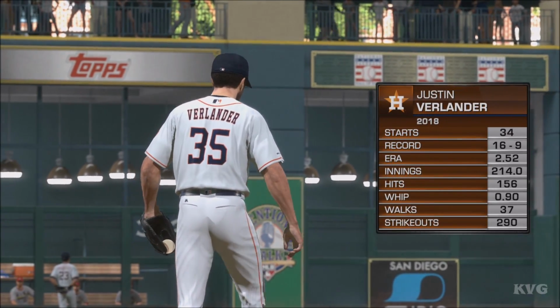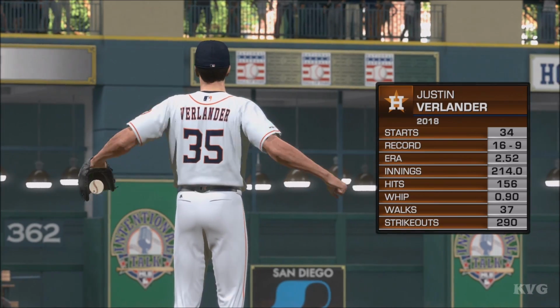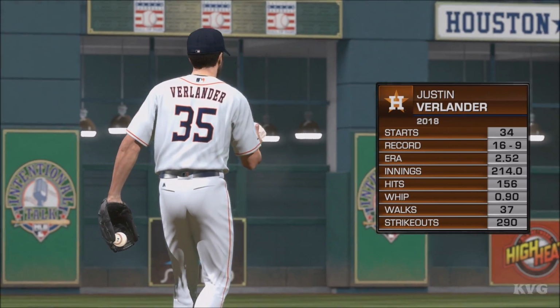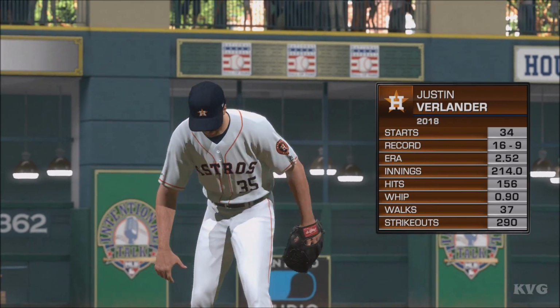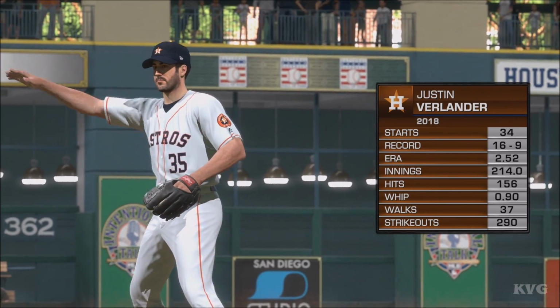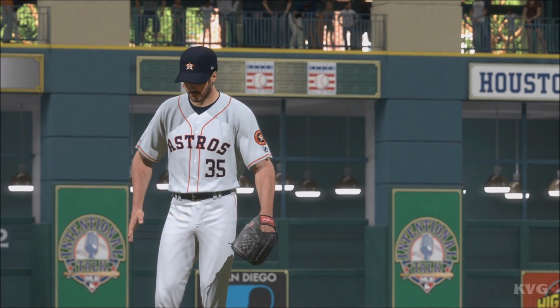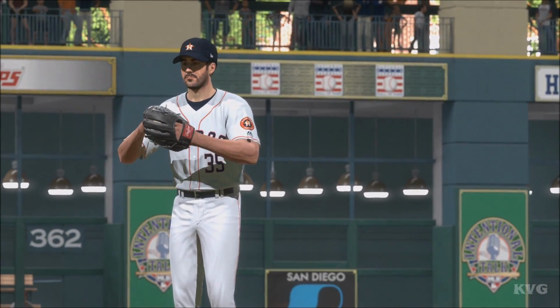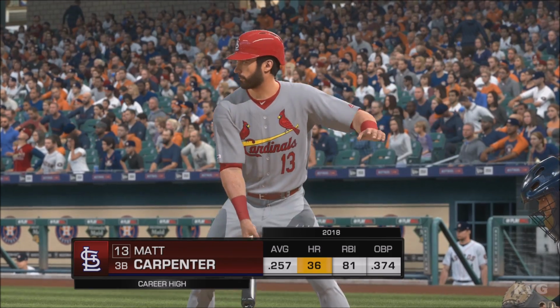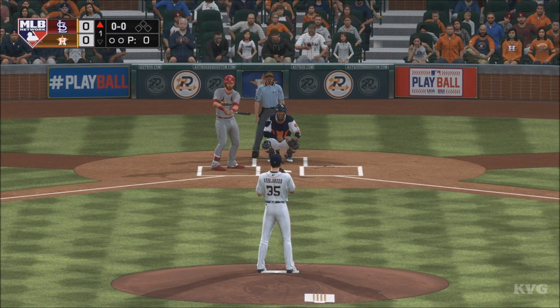Justin Verlander will be on the mound for the Astros. What do we need to know here, Danny? Yeah, Matt, since he's put on a Houston Astros uniform, Justin Verlander's kind of turned his career around. Went through a couple of seasons where his velocity was down, but he's always had that good curveball changeup combination. Velo back up to the mid to upper 90s to go along with that fastball and the curveball, and Justin Verlander is all the way back.